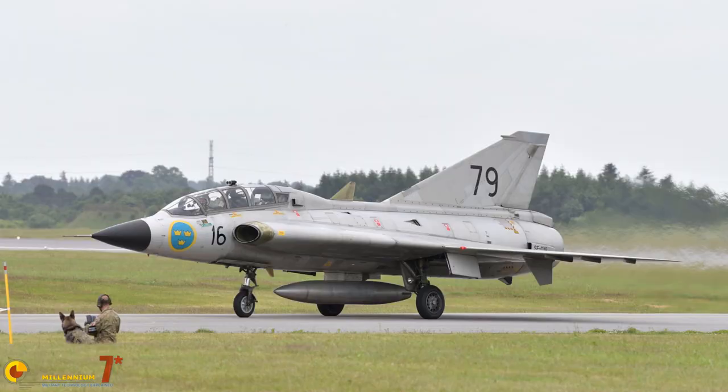Saab 35 Draken, beautiful machine. Beautiful, beautiful machine. Such an interesting aerodynamic formula, double delta. This is the precursor of all that stuff about lifting body, non-linear lift, all these kinds of things. This is thinking out of the box at its best. I've always been curious about this machine. I always liked it. Probably had less success than it deserved because it was Swedish, but yeah, it was great.